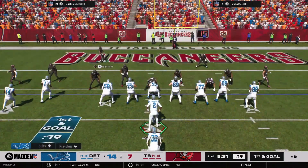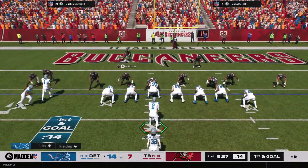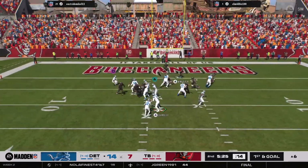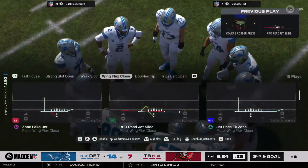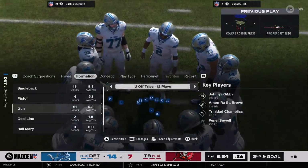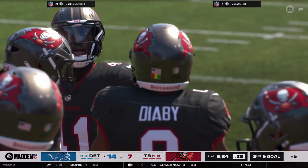4 downs to get this across. Here's 1st and goal. Throws off the rip, but it's incomplete. Not on the same page with his tight end, and it'll be 2nd and goal. Still a couple of shots at this one.